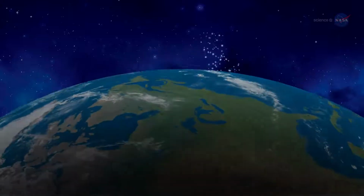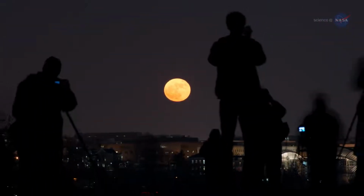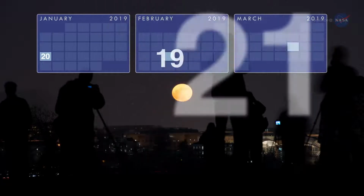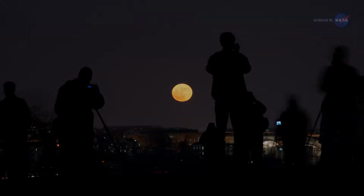As NASA continues celebrating the 50th anniversary of the Apollo program, the year is opening with a number of opportunities to marvel at Earth's original satellite. 3 supermoons and a total lunar eclipse in the span of 3 months. So, what is it that makes a supermoon super?